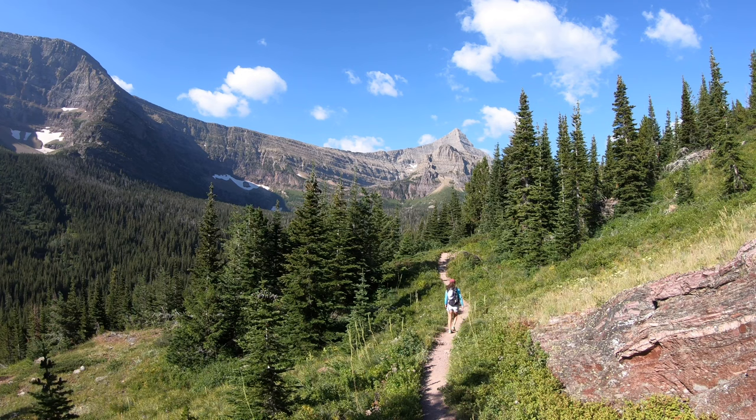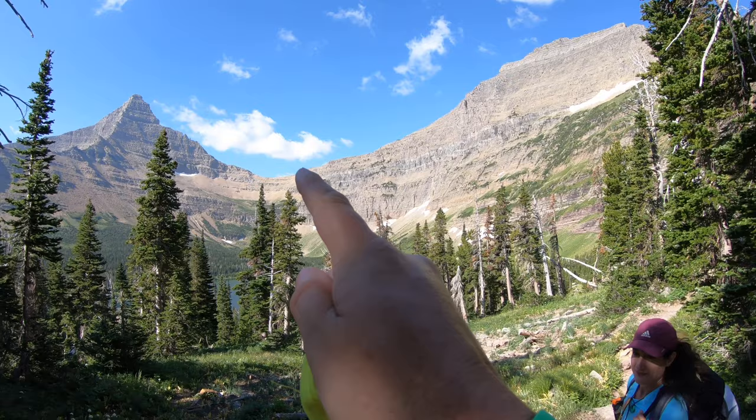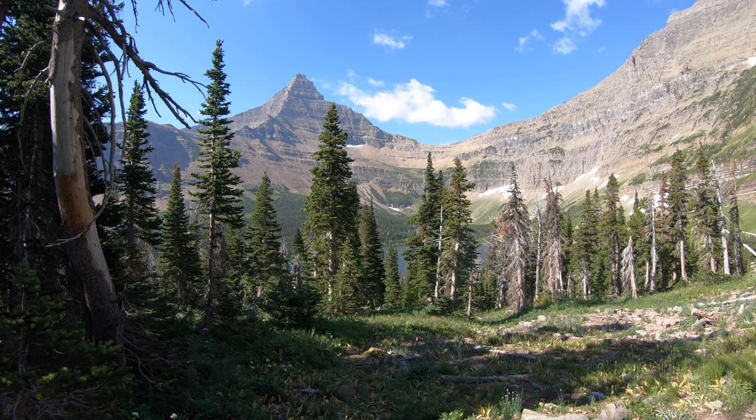So this is Old Man Lake. We are not stopping there. Instead, we're gonna come up this way, get up around this mountain, and actually get up to that pass, believe it or not, and then drop over behind it into Bighorn Basin down to Two Medicine Lake. I'm so excited. That is the theory.